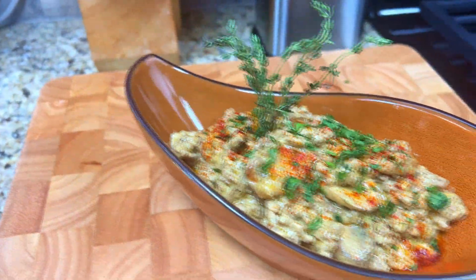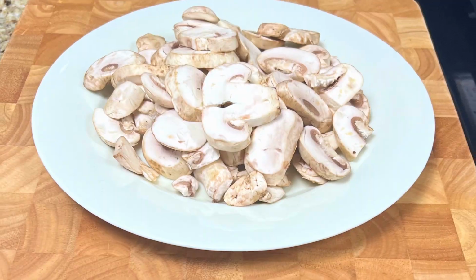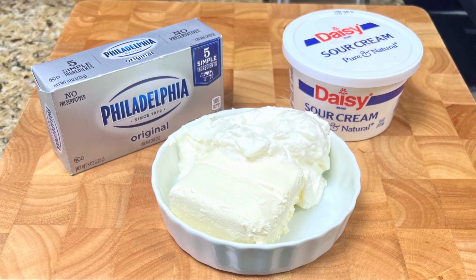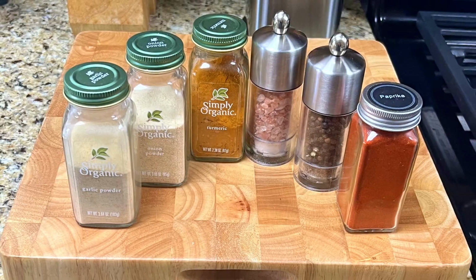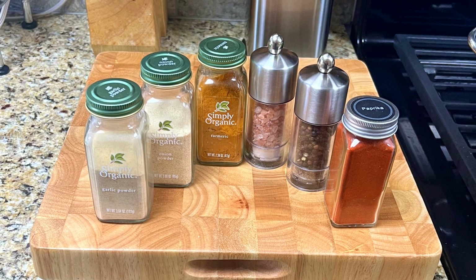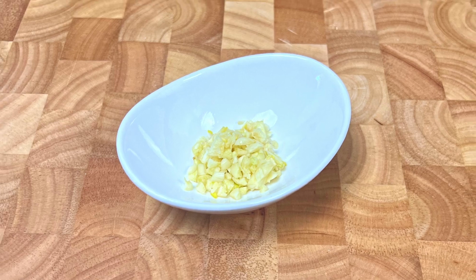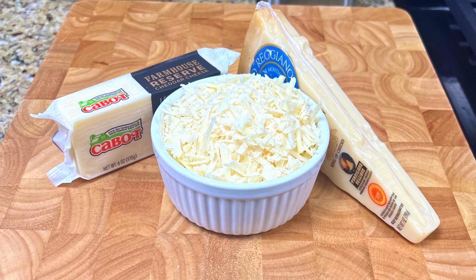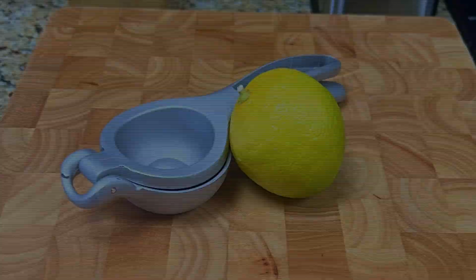Our mise en place for tonight's dish is a pound of ground chuck, 8 ounces of sliced mushrooms, 4 ounces each of cream cheese and sour cream, a half of yellow onion chopped, a half a teaspoon each of onion powder, garlic powder, turmeric, salt, pepper, paprika, and Italian herbs, 2 cloves of chopped garlic, 2 ounces each of freshly grated Parmesan Reggiano and aged white cheddar cheese, 4 tablespoons of extra virgin olive oil, and 2 ounces of lemon juice.